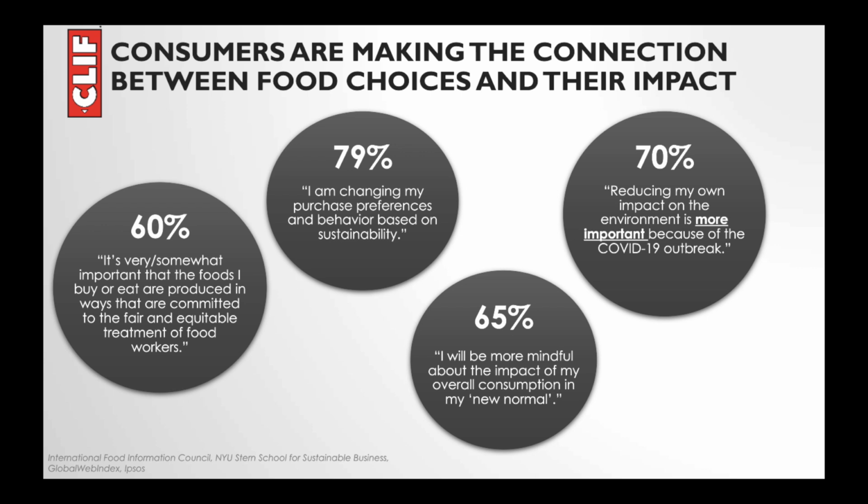In fact, as a result of the pandemic, 70% of consumers reported reducing their environmental impact was even more important than ever before. And 65% said that they'll be more mindful about the impact of their overall consumption in their, quote, new normal. Additionally, many became increasingly aware of the labor and equity issues within our current food system, driving them to seek out ways to have more of a positive impact. And 6 in 10 say that it's either very or somewhat important to them that the foods they buy or eat are produced in ways that are committed to the fair and equitable treatment of our workers.